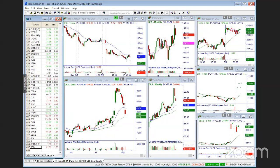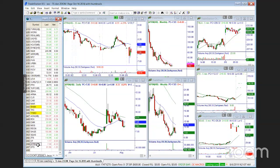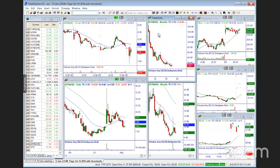DFS had a nice 1, 2, 3 move. Wow. Now it looks like it's gapping down a little bit on earnings, but no setup. Apron, this junk stock. Wow, I didn't know this thing was 160 bucks. Did they do a reverse split? I always thought it was under 10. Yeah, I think they must have. But that's a dog stock.